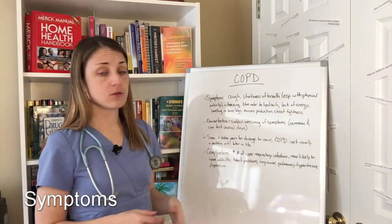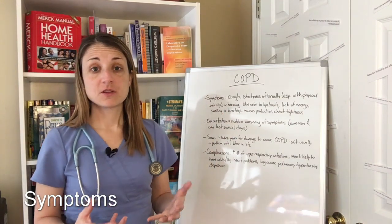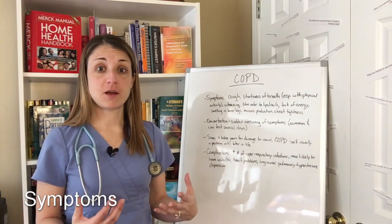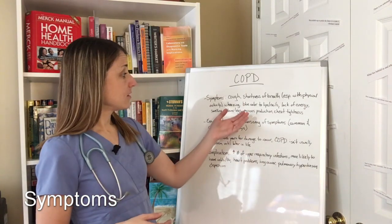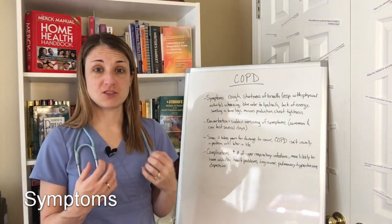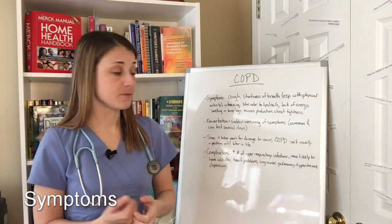You could have swelling in your lower legs, your ankles, and your feet, because when your lungs are impacted, it's also impacting your heart, and it makes it not work as efficiently. You're going to have increased mucus production, and you will have chest tightness, this feeling like your chest is tight and you just can't take a deep breath.